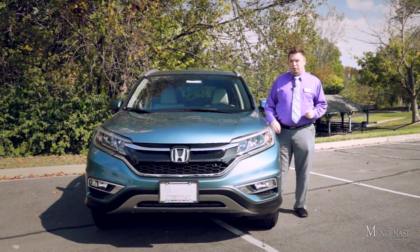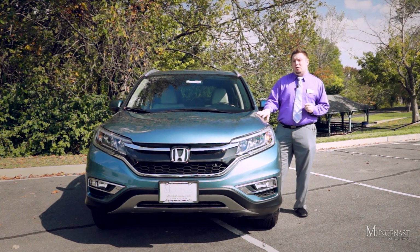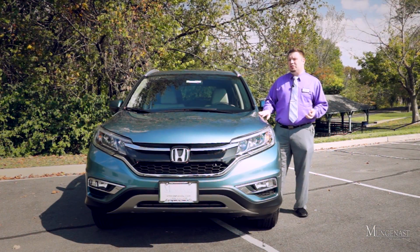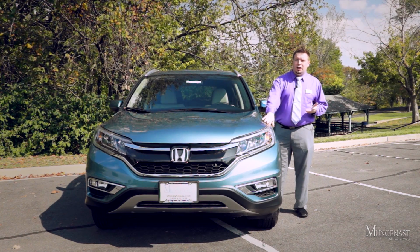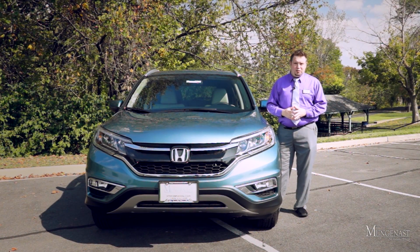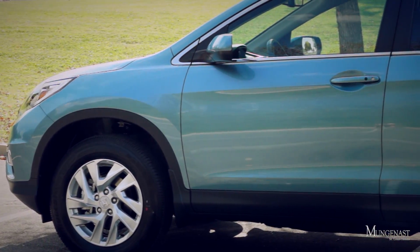Now on either side of that new grille, you'll see that the Honda CR-V has brand new headlight assemblies. On our EXL model that we have today, the vehicle comes equipped with reflector style halogen headlights. You can get projectors as an option, but what's nice about the CR-V this year is these brand new headlights are framed by an LED daytime running lamp. The LED actually surrounds the headlight, and that's something that we don't see on any other small compact SUV on the road.